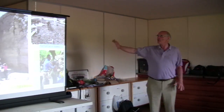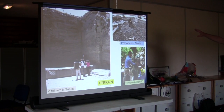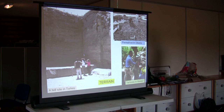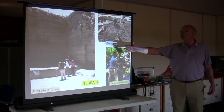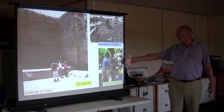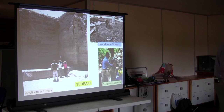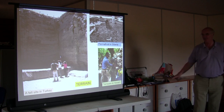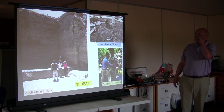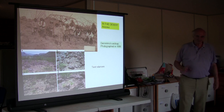Okay. So first, I'm going to talk about terrain. I'm going to talk about the differences in different parts of the world and how people try to excavate. I'll show you some extreme examples. You see here, there is a tell, there is an excavation on permafrost, there is an excavation inside a jungly area. Very, very different, all completely different kinds of evidence, different approaches. Next one, please. And we go to the desert, first of all.